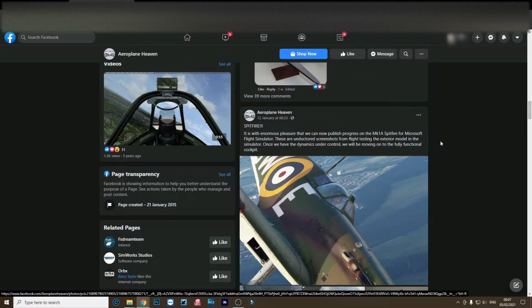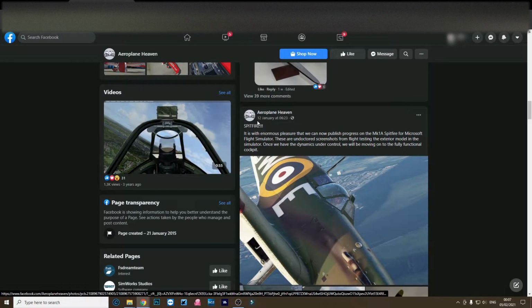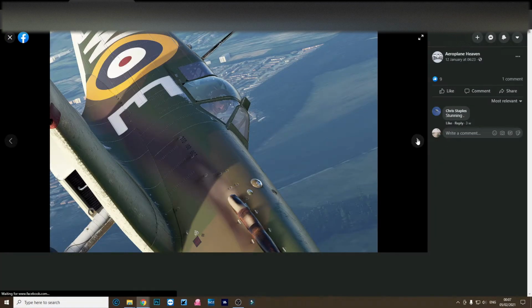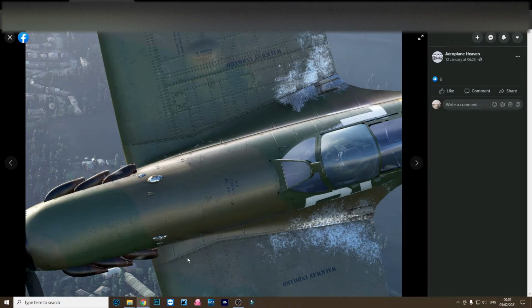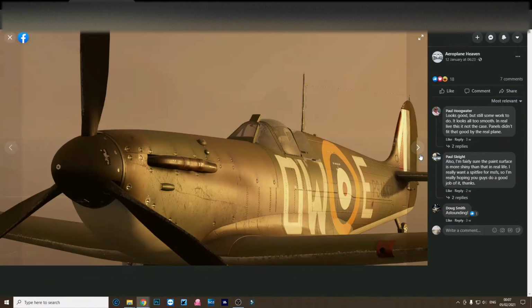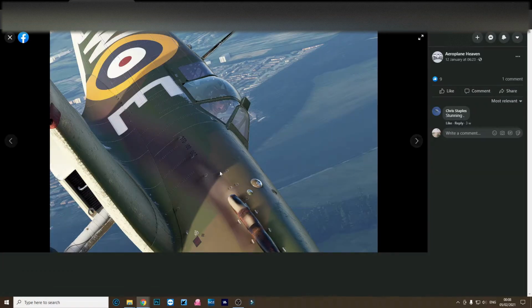Now, they are developing a Spitfire. This was released on January 12th. So they're making progress on their Mark 1A, and it looks fantastic. I mean, paint chipping, everything about that looks gorgeous. Love the Spitfire. Lovely exterior model. I haven't seen any of the interior yet, but if it looks as good as it does on the outside, we should be in for a treat for that one.